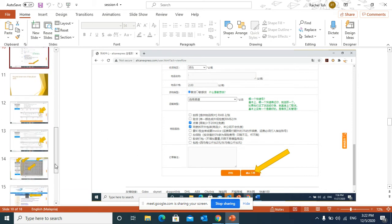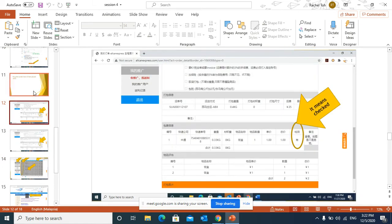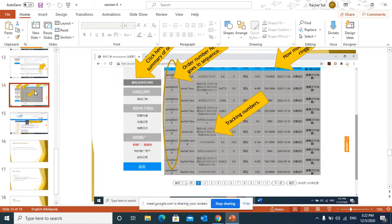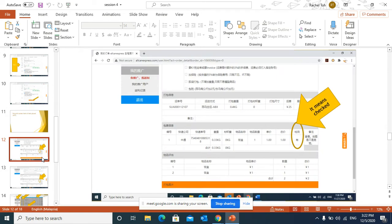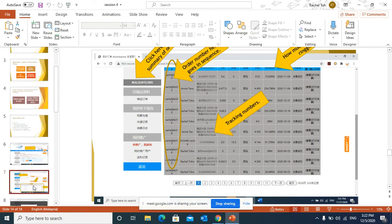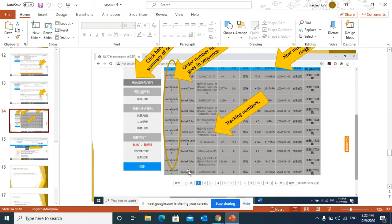Okay, so how do you know whether you have placed order? Oh, okay. You will see this screen. Oh, my screen went missing. Hold on. Okay, after you have placed an order, you go back to your main screen, right? It will show you your order. So if you are first time using Ace, your order will be your username 001. Second time you place order will be your username 002.